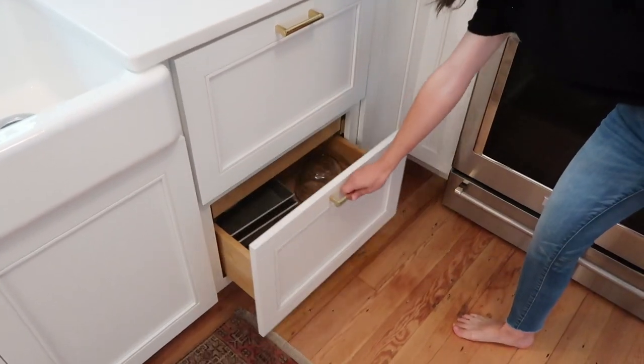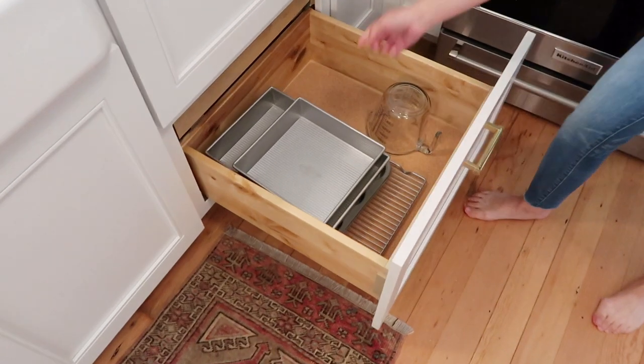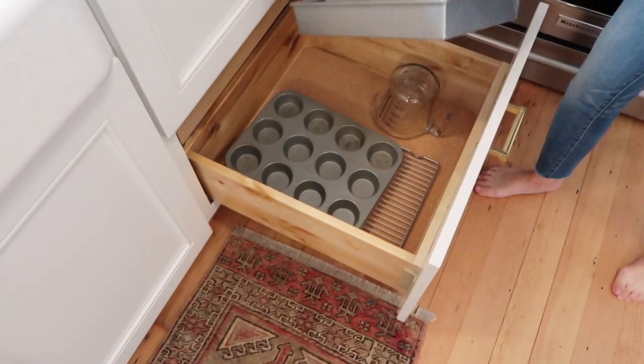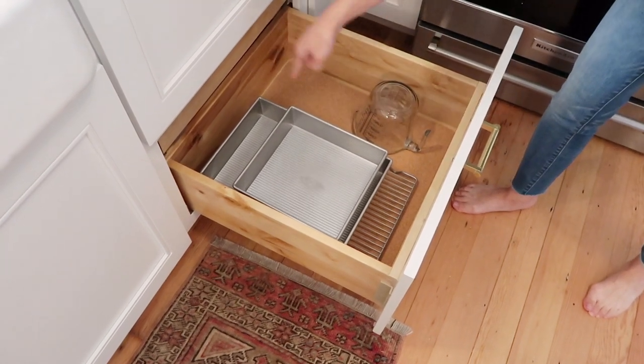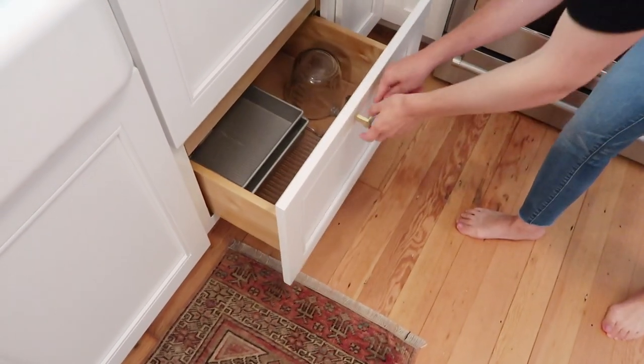This is cooking stuff, so just basics. We wanted to keep things very pared down. One big measuring cup, bakeware. Here, drawer within a drawer.